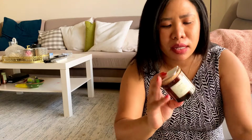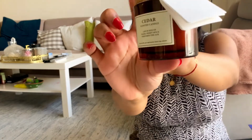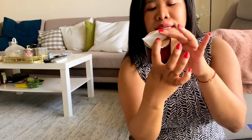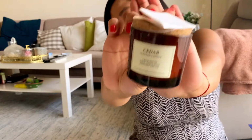Of course, it's not the same. This is a little bit smaller. So this is the first candle that I got. I don't know if you can see it. Is it zooming in? Wait. So the scent is cedar, a rich hue of warm, sweet spice perfumes the air. So yeah, this is the first one.